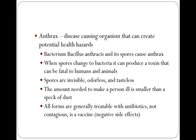Smaller than that speck of dust can make you sick or kill you. So it's really, really dangerous. And terrorists were trying to use that around the 9/11 time.